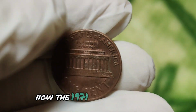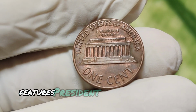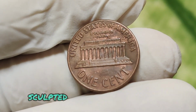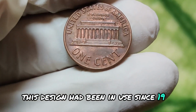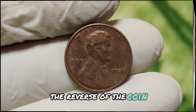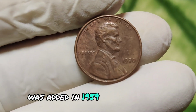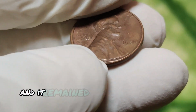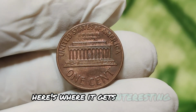Now, the 1971 cent Liberty coin, like other pennies of its time, features President Abraham Lincoln's profile, sculpted by Victor David Brenner. This design had been in use since 1909 and is still used on the coin today. The reverse of the coin, featuring the famous Lincoln Memorial, was added in 1959 by Frank Gasparro, and it remained unchanged until 2009. Okay, here's where it gets interesting.